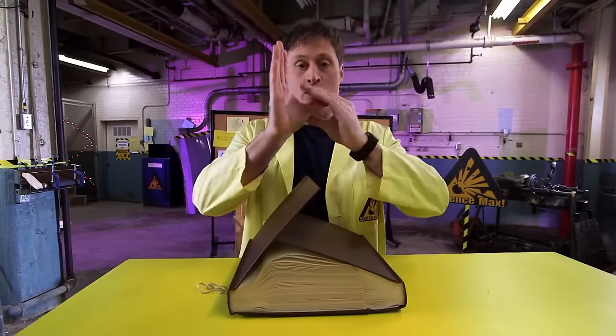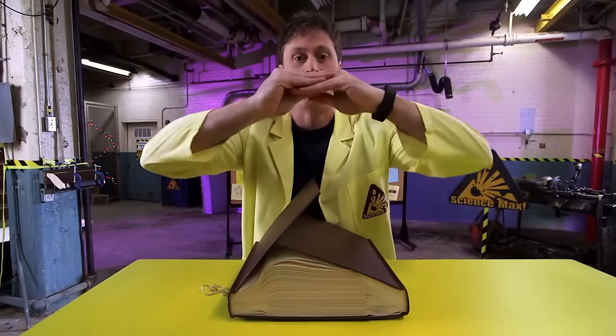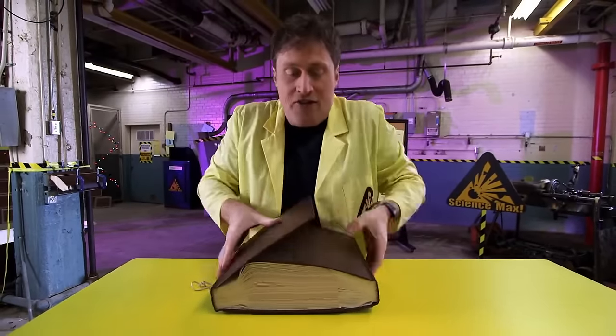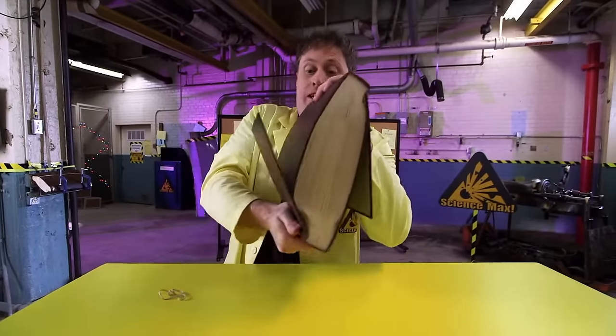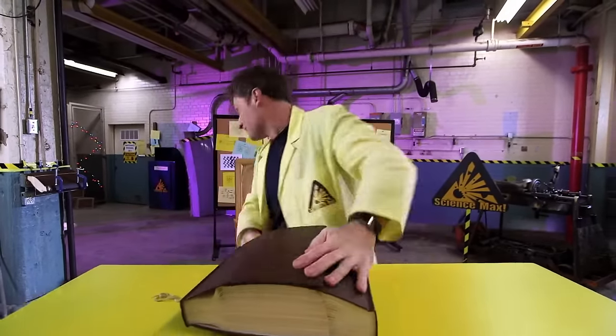Now, there's 2 things going on here. First of all, when you start to pull the books apart, the pages start to stick together because they squeeze together, because you're pulling and they're squeezing. And the fact that there's so many pages sticking together, the friction builds up to a degree that is actually very impressive. But don't take my word for it, let's max it out.